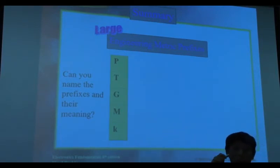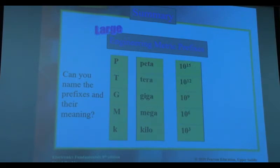And T, what is T? Tera. Tera is 10 to the 12, right? And P, peta, is 10 to the 15. Okay, good. So the names are kilo, mega, giga, tera, and peta, and these are 10 to the 3, 6, 9, 12, and 15. All these are engineering notation, right?